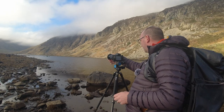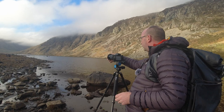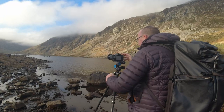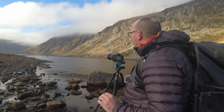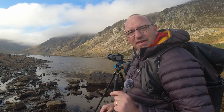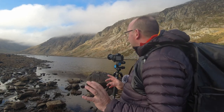Absolutely love it. I have got the polarizer on, but I don't really think it might improve the image slightly. I'm not 100% sure. We'll just wait for that light to come out again, and we'll get another image. It's a stunning image, absolutely stunning.